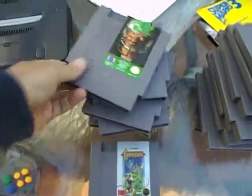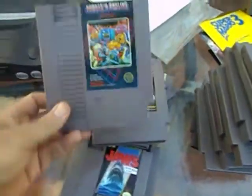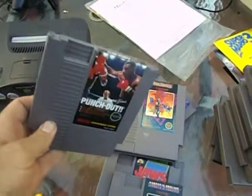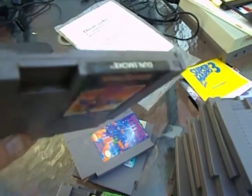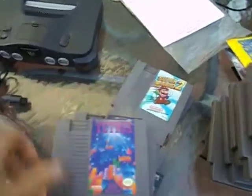Then I got a Castlevania, and it looks a little beat up. Tecmo Bowl, got a Jaws, Ghosts and Goblins, fun game, maybe worth a little bit more than a few dollars. Mike Tyson Punch-Out. This game is popular. I can probably get at least 10 for that. And this is that Gunsmoke. It's kind of dirty. Gunsmoke game. All right, that was one I had that unusual pamphlet for. Tetris, Super Mario 2, and a Super Mario 3. And that's everything I got.